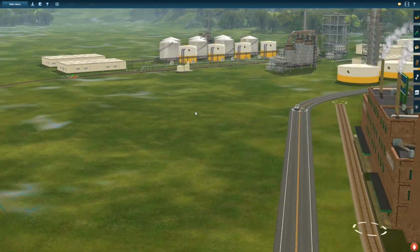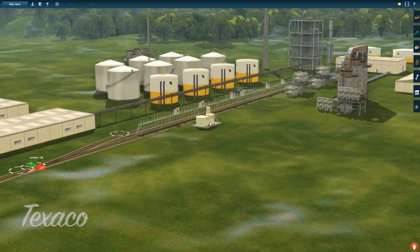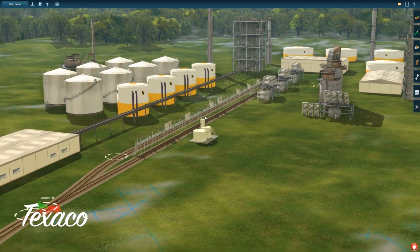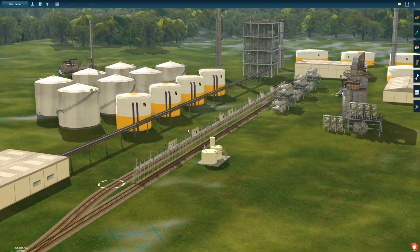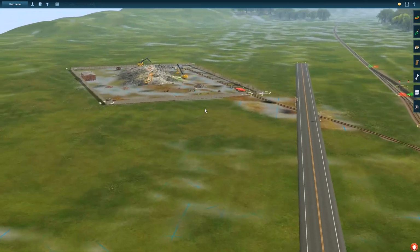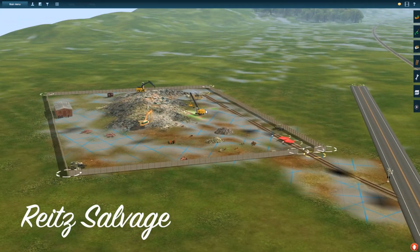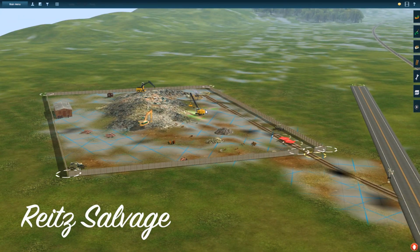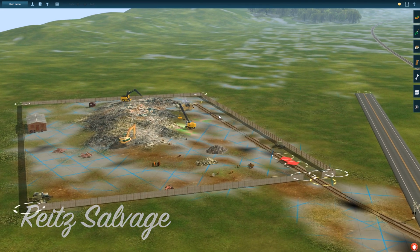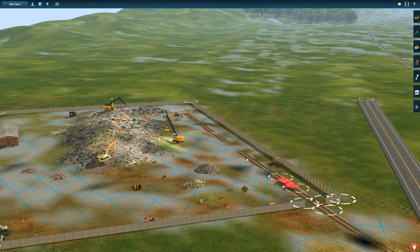Here is another oil refinery. This is actually the industry that produces the tanker cars that go out to Old Town for the oil refinery that we built in episode 2. So there's that. And over here we have another scrap dealer. And this is the guy who produces scrap car loads that we saw go to Vonnie. So all those gondolas full of scrap, they start here.